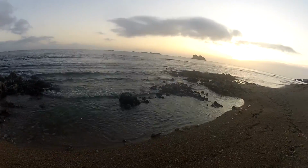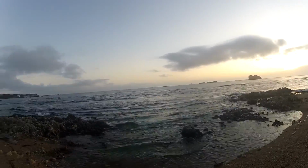Thinking long exposure again, probably at this time of the morning, sun not yet risen. I probably could just do with a 4-stop ND filter, and I'm going to need a grad on there as well. So always thinking, always processing what your setup's going to be, so when you come to actually get your camera kit out, you're a well-oiled machine. Let the oiling commence.